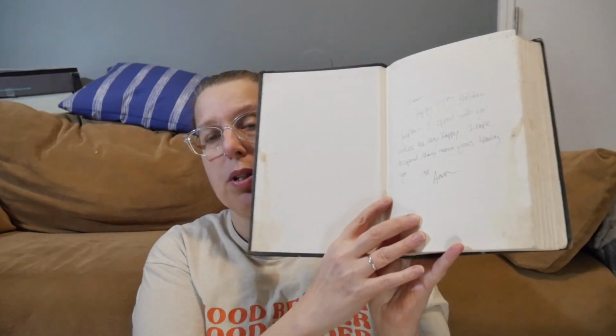This one does have a very cool inscription, and that says, "Happy 14th birthday. The time I spend with you makes me so very happy. I hope to spend many more years knowing you. Love, Aaron." From Sean. So that is very cute. I definitely don't want to keep this book, but I do want to take a picture of that inscription.